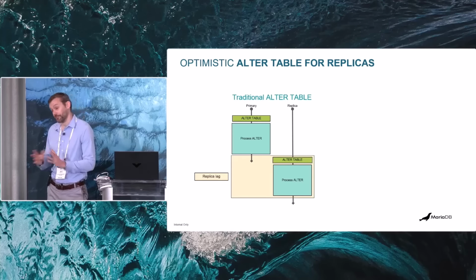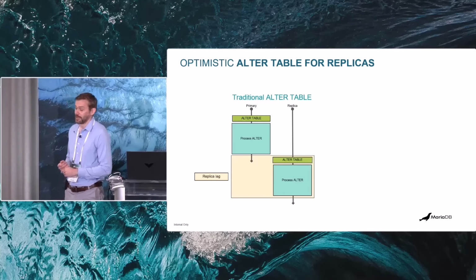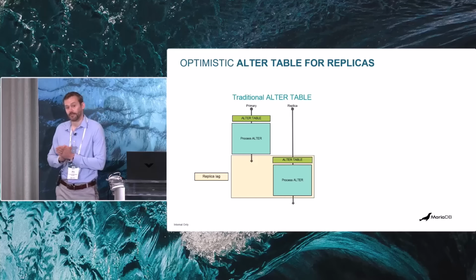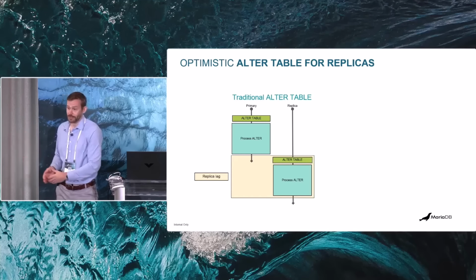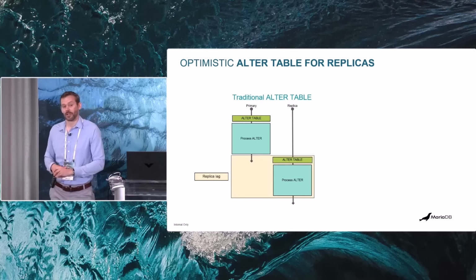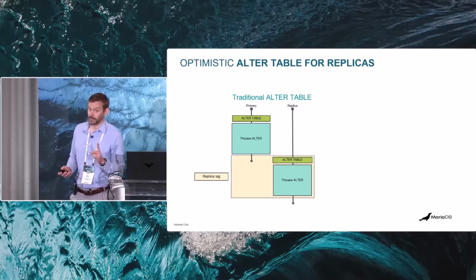So alter table can take a really long time. The larger your table, the longer it takes. It can take minutes, it can take hours, it can take days. And this is especially problematic in replication because what happens if you start your alter table on your master, let's say it takes 2 hours. Then it's done, you're good. Then it gets replicated, and then it starts on your replica. And then it's another 2 hours. So by having this alter table, you basically create replication lag because you have to do it twice, and there's no way around it. Or is there?